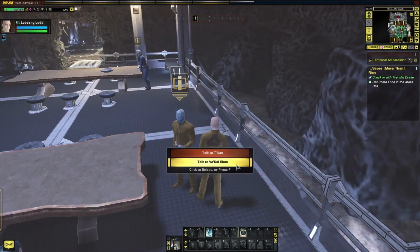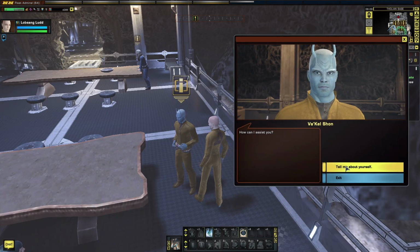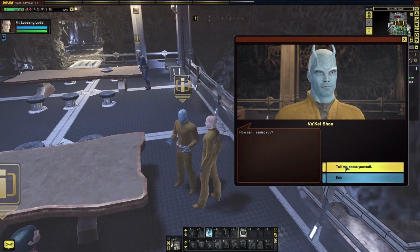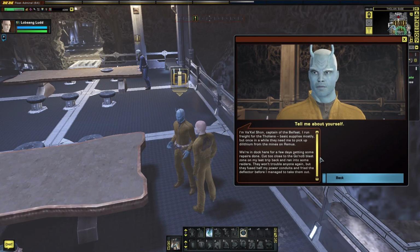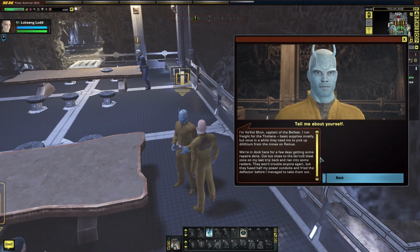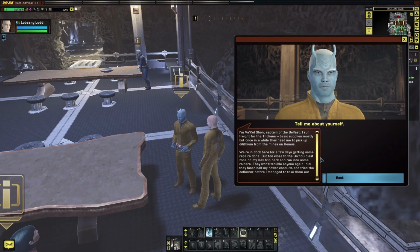How about you? Have you got any good gossip or info? How can I assist you? Got any good gossip? If not, just tell me a story about yourself to pass on the news around the sector. I'm Valkel Shawn, captain of the Belfast. I run freight for the Tholians. Basic supplies, mostly. But once in a while, they need me to pick up dilithium from the mines on Remus.